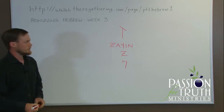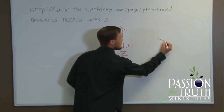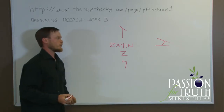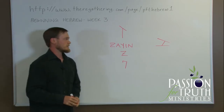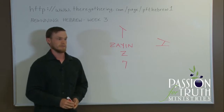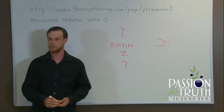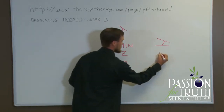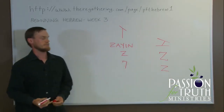And in Paleo-Hebrew, the Zion looks something like this. The Hebrew word Zion means a weapon, and so this could be considered a sword, or it could also be considered a plow, kind of reminiscent of the verse that their swords shall be beaten into plowshares. So perhaps that's an allusion to this letter in some way. From the Zion came the Greek letter zeta and our modern Z.